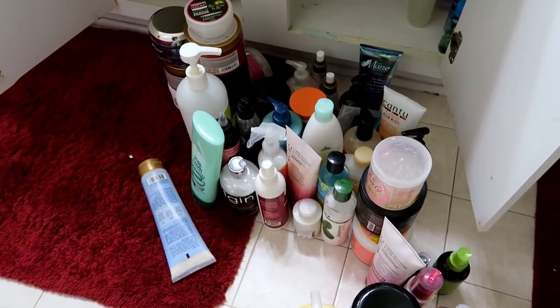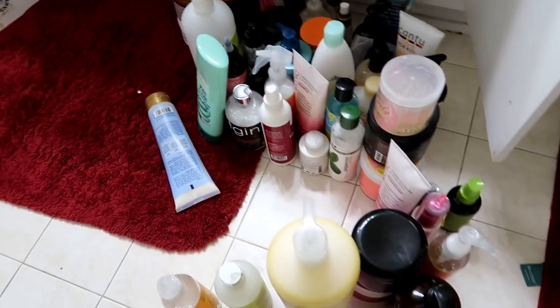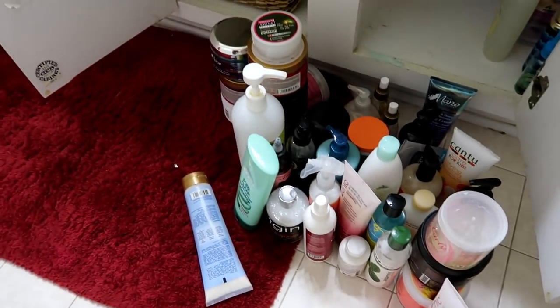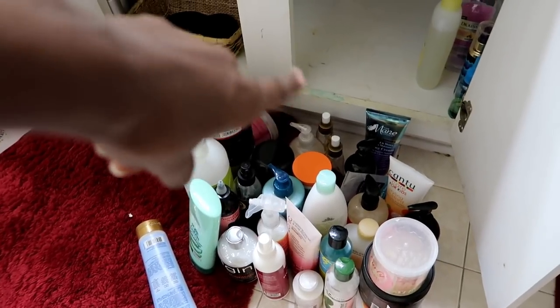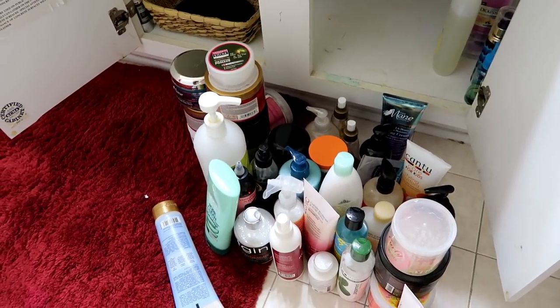Okay, just to give you guys a quick look, this is all of the hair products that I will be taking into that other room. So let's go ahead and do that. Oh my God, I cannot wait to wipe all that off. That's so gross. I'm so sorry, guys. This is so embarrassing.